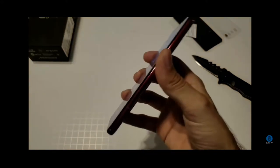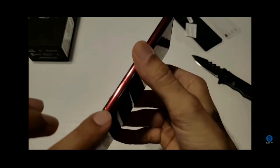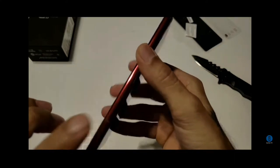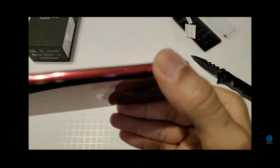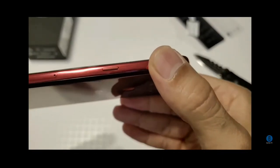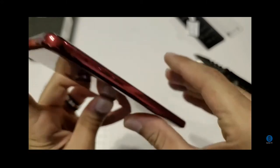You do have micro SD card expansion on the side, so that is really nice. This is also your SIM tray. On the right hand side you have your power button, as you can see right there. See if we can get this to focus. You got your power button. Up top you have a microphone with some antenna bands.